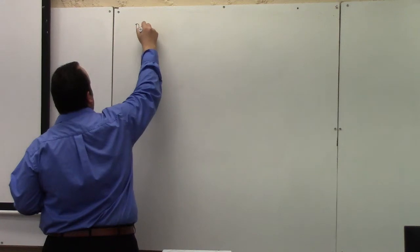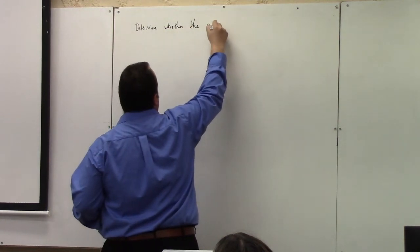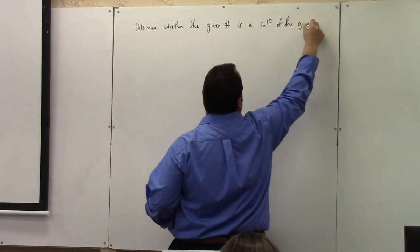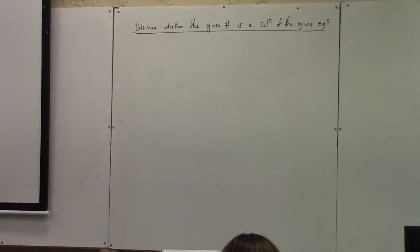It says, determine, I guess I'll write it over here again. How about that? So it says determine whether the given number is a solution of the given equation. All right. Let's see here. And so what they've given us is, oh, I believe there's a comma there. The equation, this is like one of those magic puzzles. You got to get to the right place and kind of relax your eyes, you know? I think that's 6y minus 5 equals minus 58.